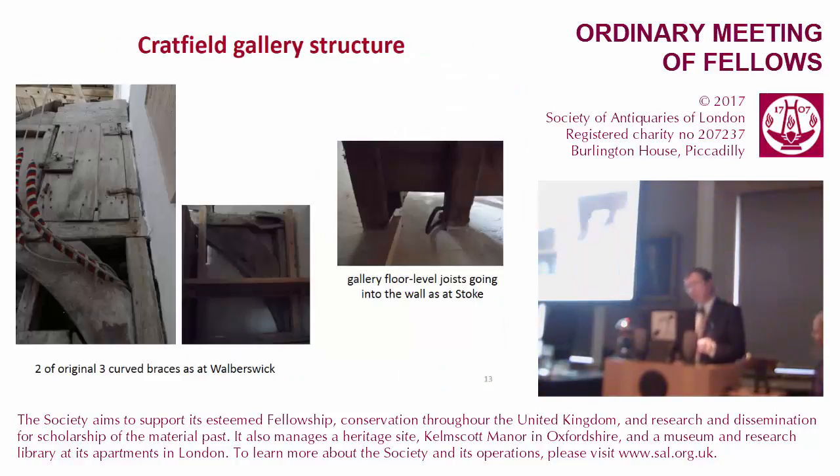The style of construction of the lower parts of the gallery structure fits perfectly into the system of socket holes we'd seen at Walberswick. Its floor joists also go into the wall in the same way that we had seen at Stoke by Clare. So now it seemed clear that there really was evidence in secret places in churches, just waiting to be found. This hard physical evidence could bring documents to life, amplify and explain them. It was evidence that also provoked many further questions. We seemed to be looking at things that had not been explained before.